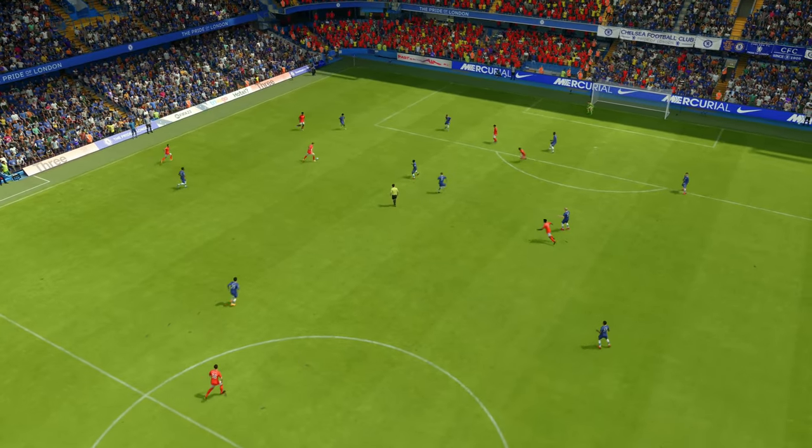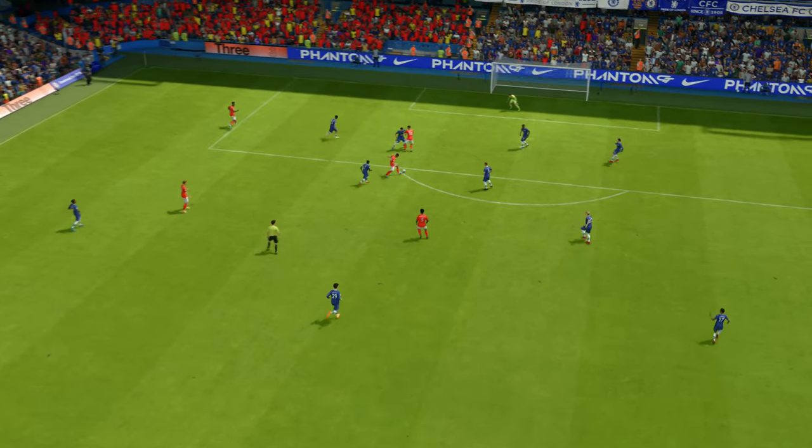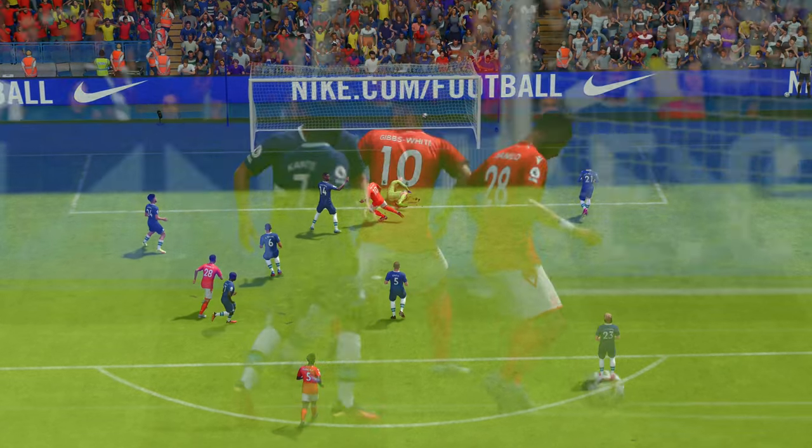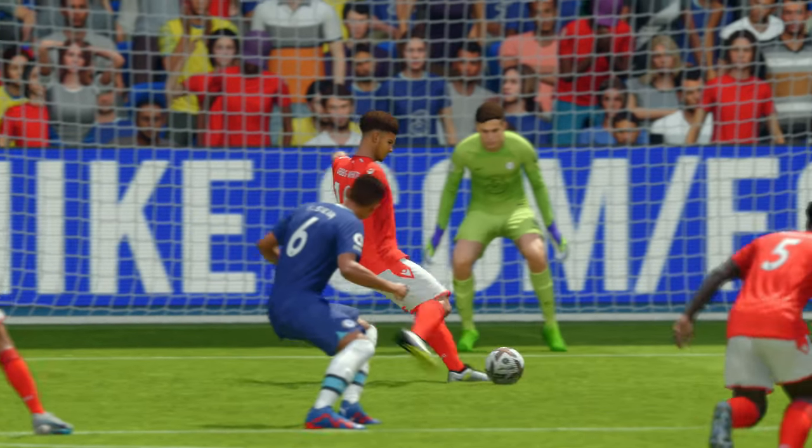Well, here's the goal again, and it's a great ball to put him through. Good vision to set up the chance. And then through on goal, he just goes for power and smashes it past the keeper. There's no stopping that. What a great finish.